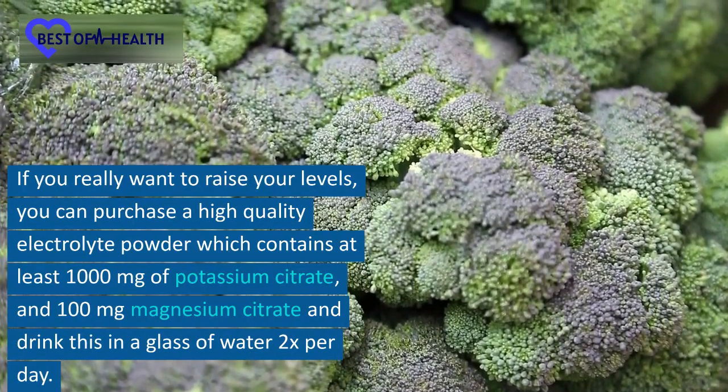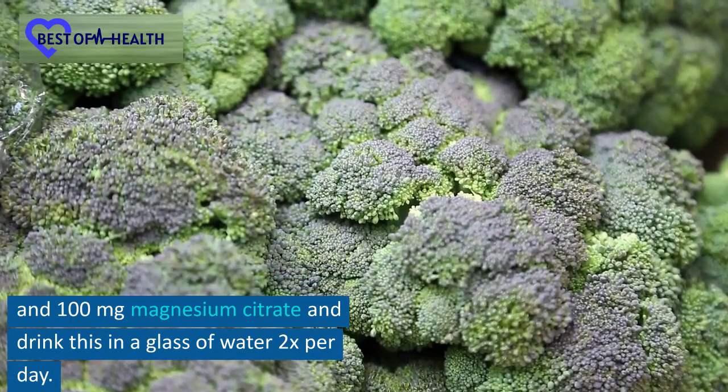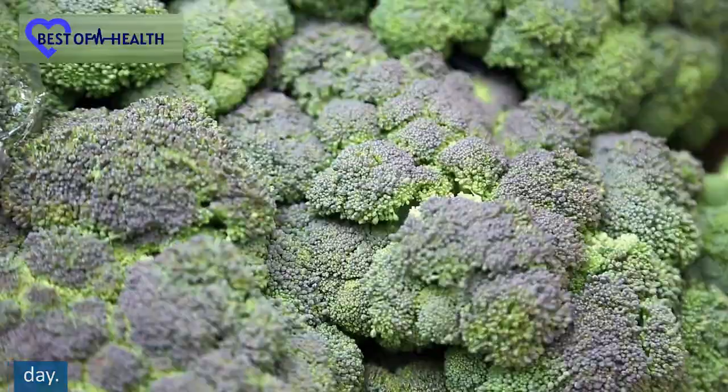If you really want to raise your levels, you can purchase a high-quality electrolyte powder which contains at least 1,000 milligrams of potassium citrate and 100 milligrams magnesium citrate, and drink this in a glass of water 2x per day.